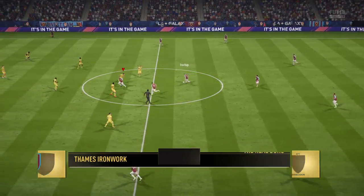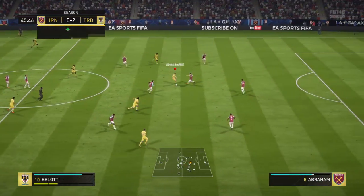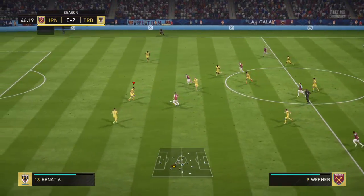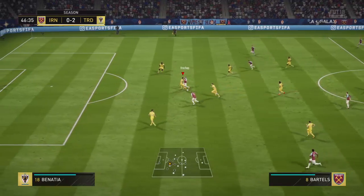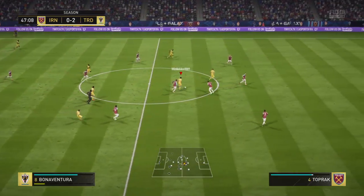Change of ends, and the second half is underway. Cruiser. Getting forward well as a team now. Looked very good indeed, but the move has broken down.